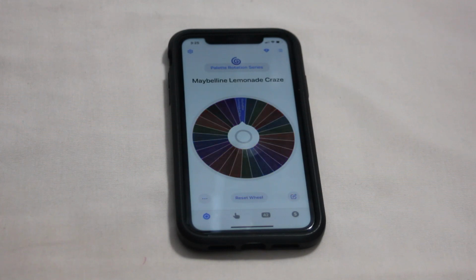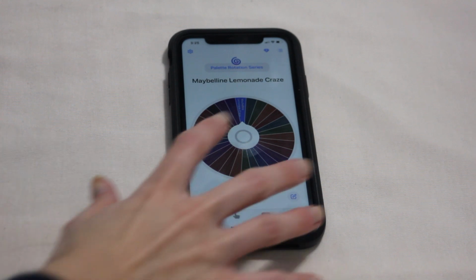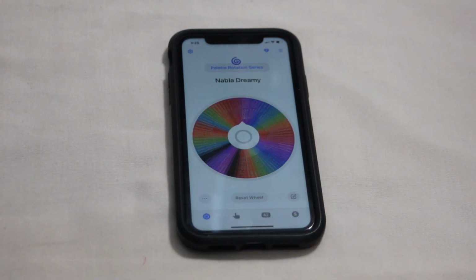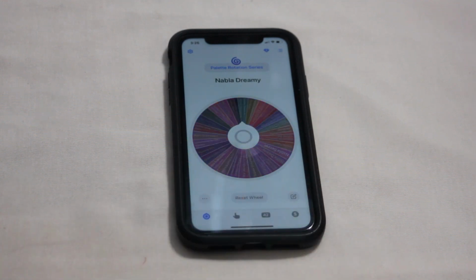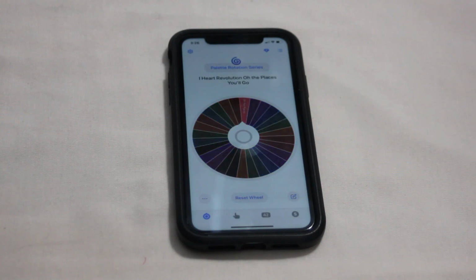Maybelline Lemonade Craze, another one I might consider more of a summery palette. My Ulta Slytherin palette, that one's going to be fun. We're getting all the palettes right around the same area on this wheel. There we go, this is opposite.